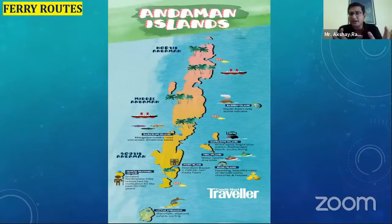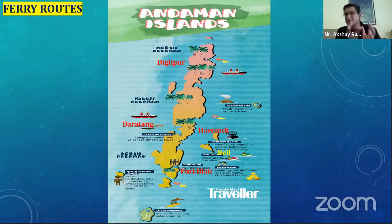This is just to give you an idea of where is what. So as we'll be speaking, you will see the main areas come up. So Port Blair is the city. That is where the airport is. So everyone has to land in Port Blair. After that, you have Havelock Island, which will appear now. And then you have Neil Island, followed by Baratang, which is connected by road from Port Blair. And then up north, you will find Diglipur, which has just appeared. So these are the most commonly visited places in Andaman Nicobar.